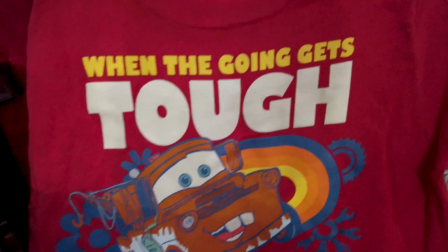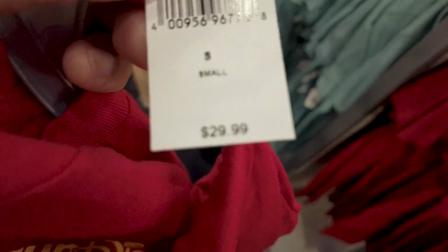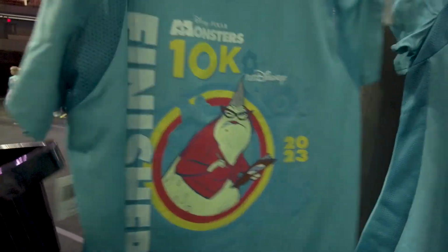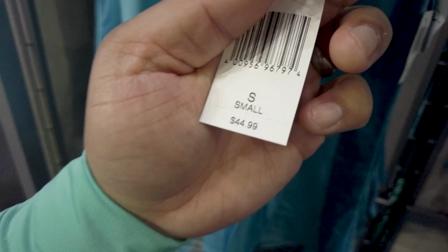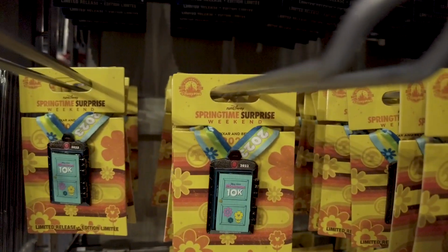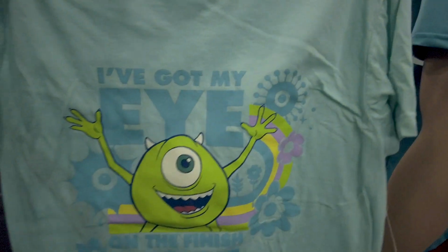Basic runDisney on the front, cotton, Mater, $29.99. Mike Wazowski on this 10K shirt, Boo on the back, $44.99. 10K magnet, pins, the door, that door. Got my eye on the finish line. Cotton shirt, runDisney on the back.